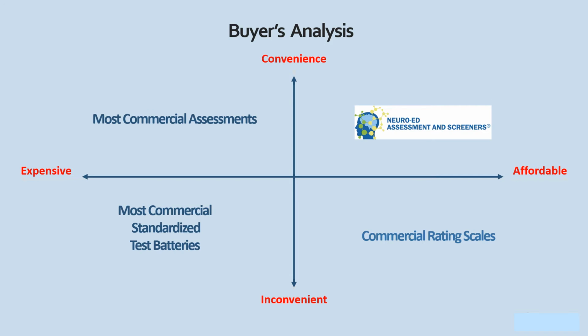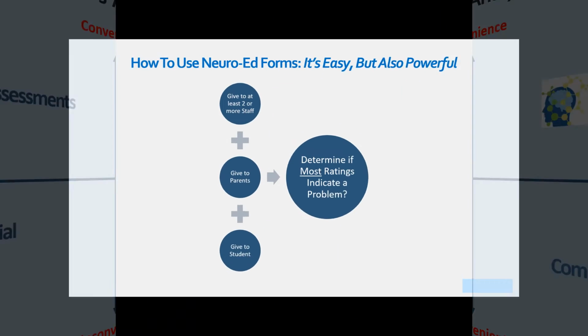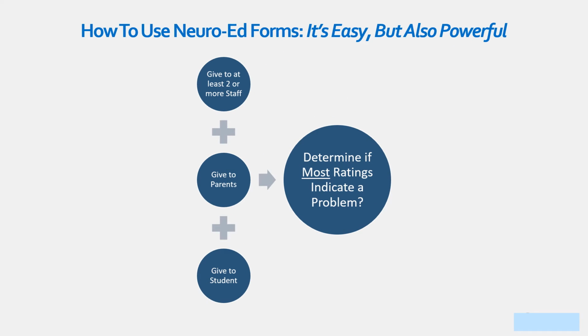Neuro-Ed products are highly effective because they were created by school practitioners for practitioners. Neuro-Ed rating scales are extremely easy to use.